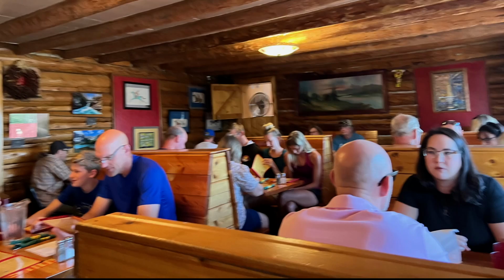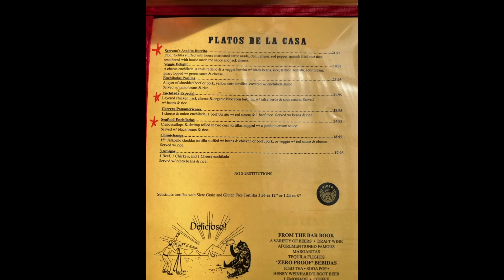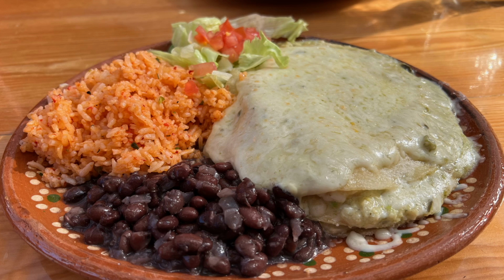It looks nice inside. It has a nice seating area, and then you get to sit out on the deck as well, which is what we did. As far as atmosphere, it was just fine. No complaints there at all. Now, the server told us that the most popular items are the burrito, the enchilada, and the seafood enchilada. So we got the seafood enchilada. He said that actually was the most popular item. So that's what we got.